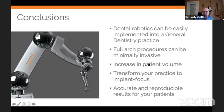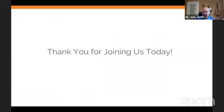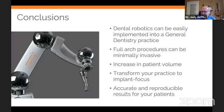For those that want to be implant focused only, I do think it's a great adjunct to your armamentarium. And again, it's very accurate. It's very reproducible. And the feedback from my restoring partners is that the placement is significantly better for them. So, I like that a lot. I like the feedback that says, "Hey, I love that the implants are exactly where you wanted them to be."